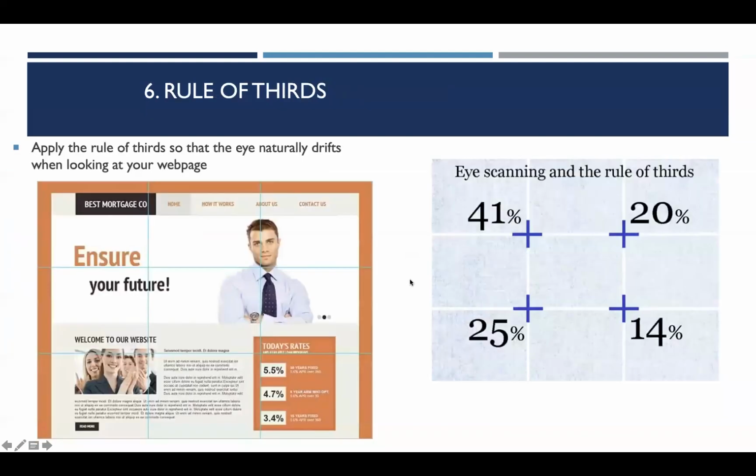The 6th best practice is to develop the rule of thirds. This is a design element in terms of the most important information that you want your students, potential students, to consume. So to apply the rule of thirds so that the eye naturally drifts when you're looking at your web page. So you can see up in the top left-hand corner, your potential student is going to consume that information first.